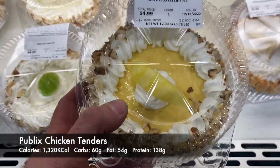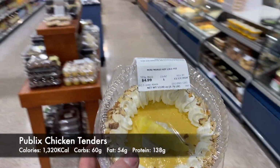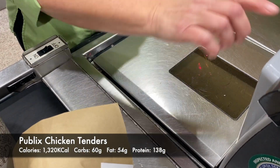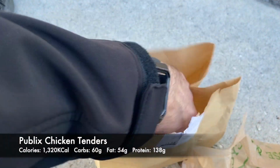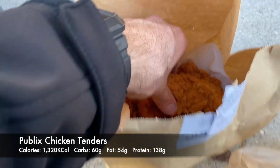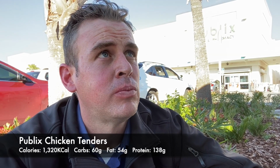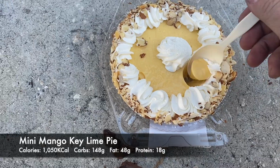Alright, so there's nothing inherently healthy about a mini mango key lime pie, but the reason that I pick this up is every once in a while I do like to reward myself with some purely sweet treats to kind of keep my sanity and let myself know that it's okay to eat those things, and it's not going to disrupt all of my progress if I have one sweet thing throughout the week. You got to be able to have some of those things in moderation.